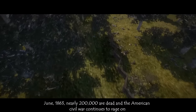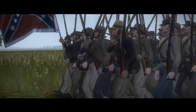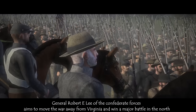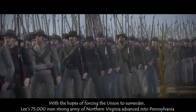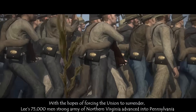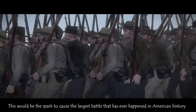June 1863, nearly 200,000 are dead and the American Civil War continues to rage on. General Robert E. Lee of the Confederate forces aims to move the war away from Virginia and win a major battle in the North. With the hopes of forcing the Union to surrender, Lee's 75,000 men strong Army of Northern Virginia advanced into Pennsylvania. This would be the spark to cause the largest battle that has ever happened in American history.